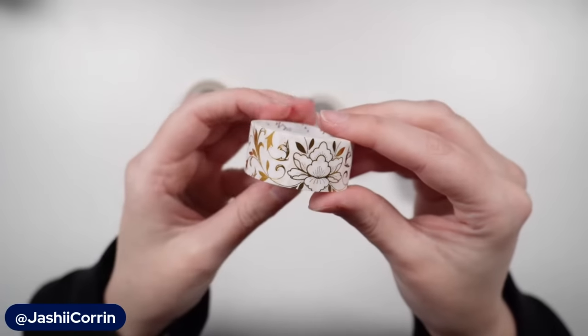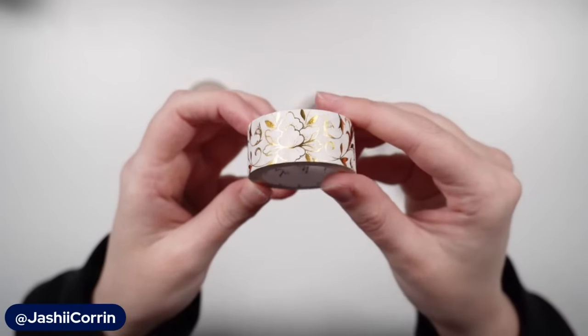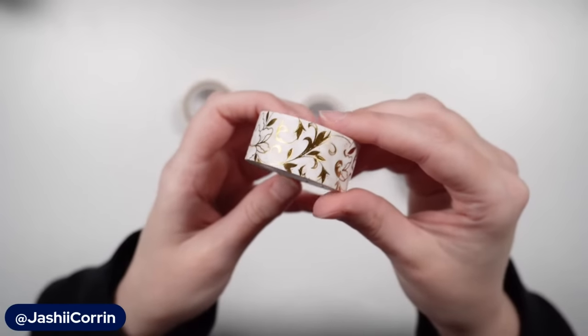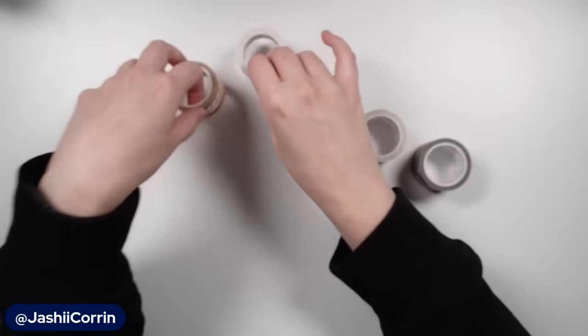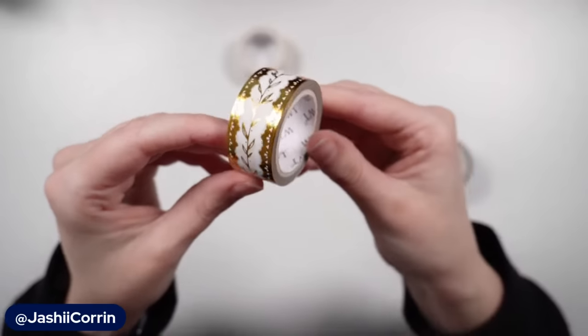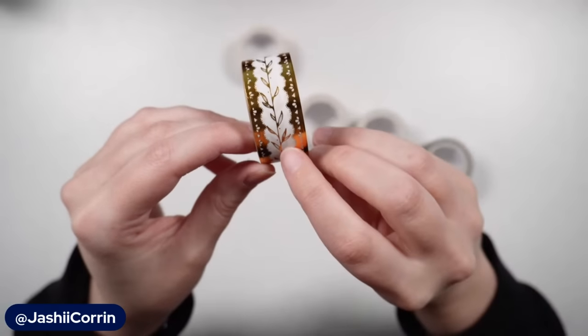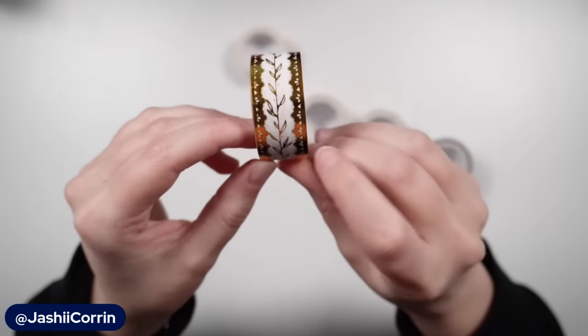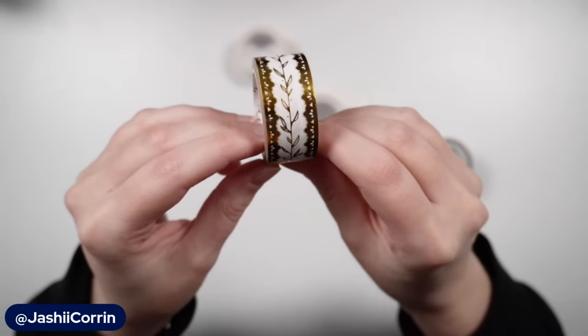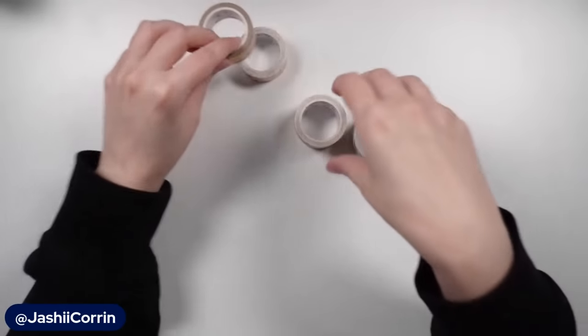But it's got this kind of floral trim gold pattern on it, which is very shiny, very pretty. And then we've got this guy here, which looks more like a page runner, so I'd probably be inclined to put that down the side of a page, but it's got this kind of botanical branching thing, and then this kind of lacy almost trim, which is quite pretty. Again, in that beautifully shiny gold.